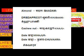We commonly use dried fruits and nuts like almond, cashew, dates, raisins, pista, fig, saffron, etc. So one by one we are going to see today. Almond we say badam. Badam is almond. The apricot which is dried is called khubani. Dried apricot is called khubani.